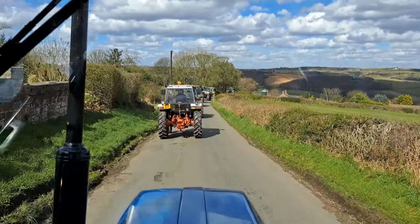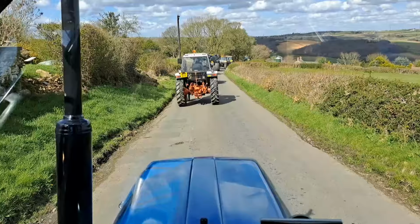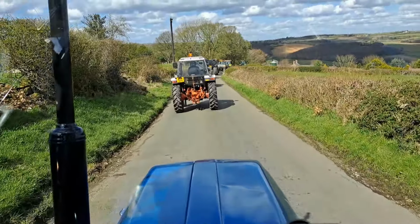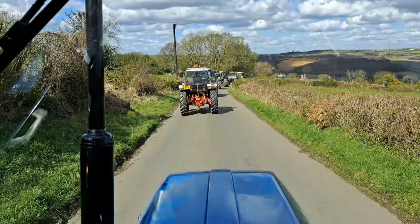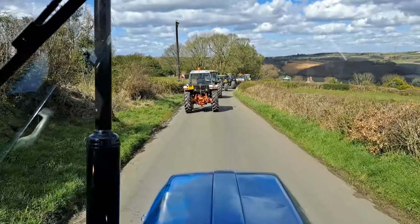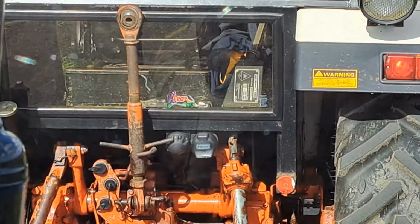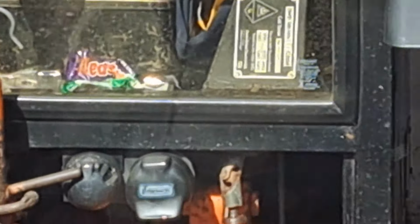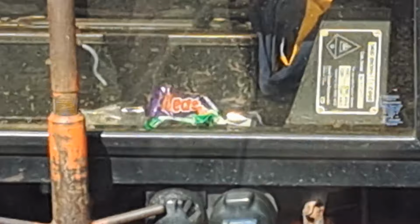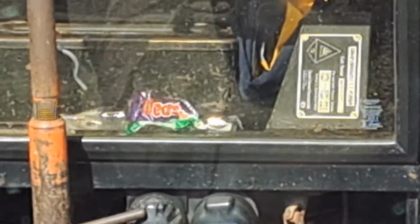So we're just snaking our way down the hill like this, back in towards Llord, where we're going to park up and maybe have a barbecue. Maybe wet the bat neck. Tell you what, there's a few chocolate wrappers in the back of Joseph's tractor there. I bet he's been snacking. It's like an aero, something else. Been snacking on the job.